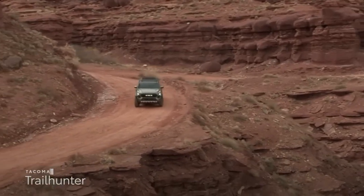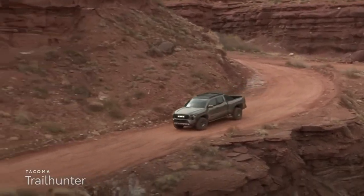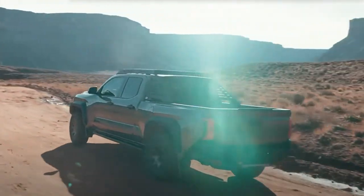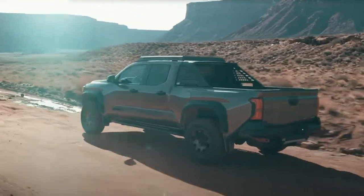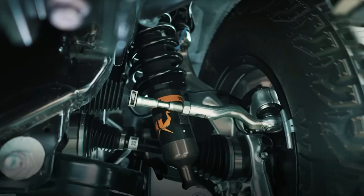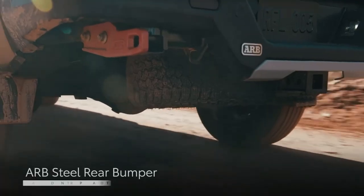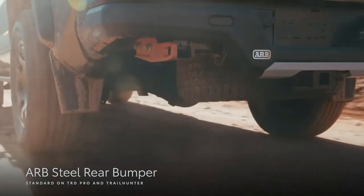On the other hand, Trail Hunter is ready right out of the box for overlanding, a type of off-roading where the journey is the focal point, along with similar features found on TRD Pro. Tacoma Trail Hunter includes an Old Man Emu suspension, a heavy-duty ARB steel rear bumper with recovery points.